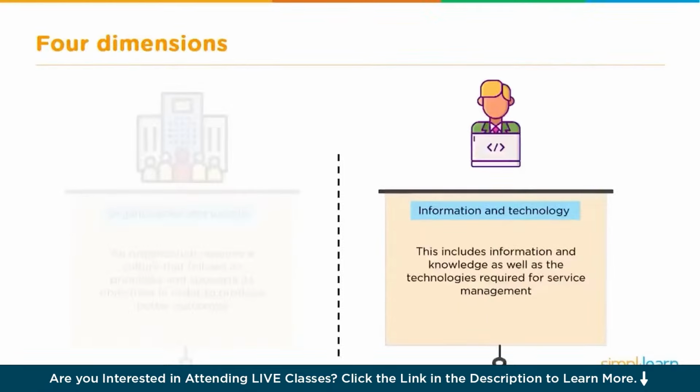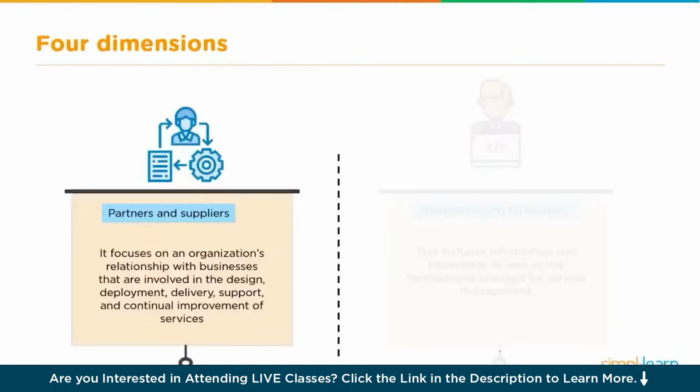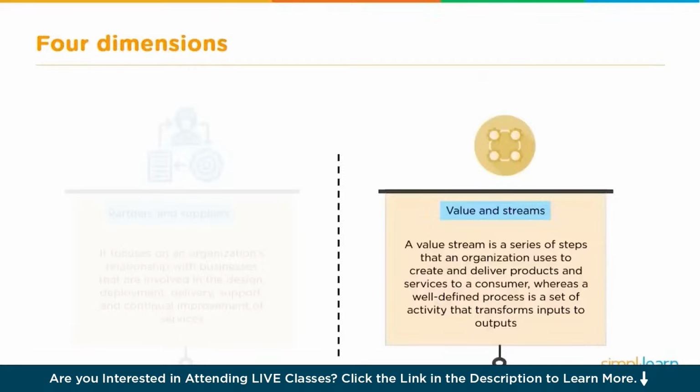Similarly, information and technology involves information and knowledge which is required along with the technology to provide the required services and service management. The partners and suppliers focuses on those stakeholders who supply certain services for a service provider so that the service provider can provide better services to their consumers. Value streams and processes refers to the series of steps an organization takes to create and deliver products throughout the service life cycle of a service.